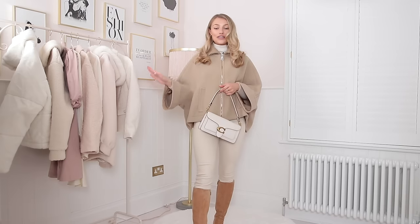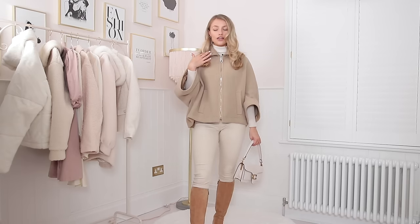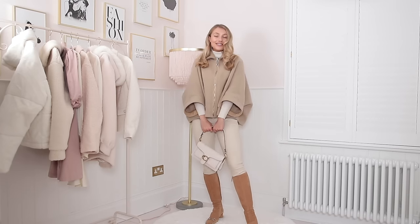So yeah, this is the look that I've just been living in for the past couple of months, and I think it's totally warm enough to keep on wearing in winter. I may just need to change out the turtleneck for a chunkier, warmer knit. But yeah, I just really love it. It's so perfect for every day, but so stylish.